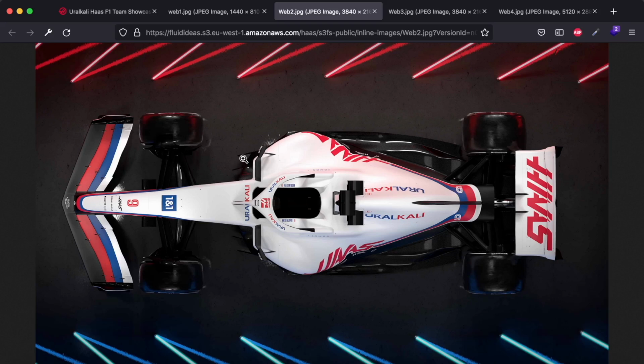You can see here the little veins for the entrance to the floor for the Venturi tunnels. Looking quite narrow actually. I'm surprised by that. I feel like the F1 show car seemed a lot, well, not a lot, but quite a bit wider there. And they have got some interesting shapes and flows going on around here.